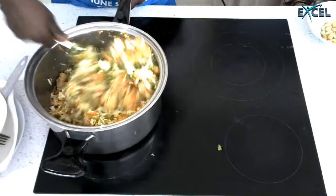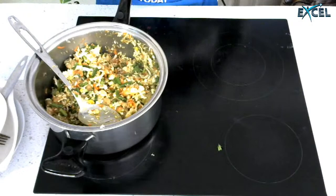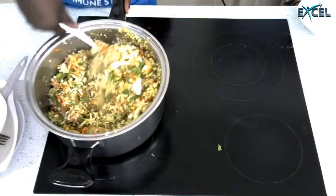Smells of frozen. Then now I'm going to add in my roasted cashew nuts, which is also very good, which is also a good fat. Okay, I'm gonna be adding this. So now this food is ready. It's ready. So this is our cauliflower.